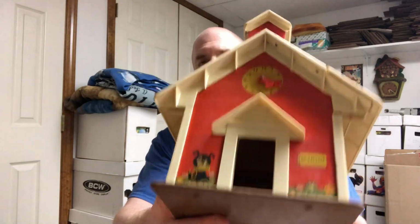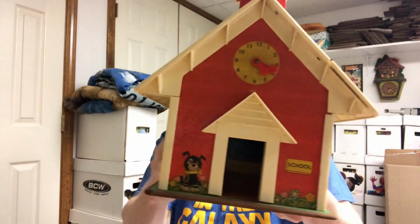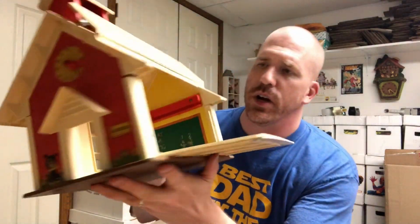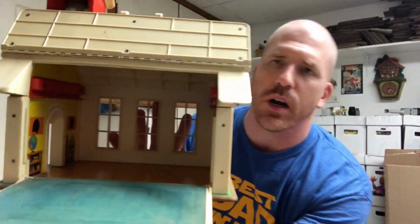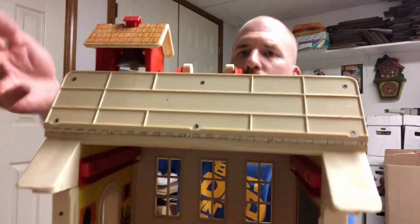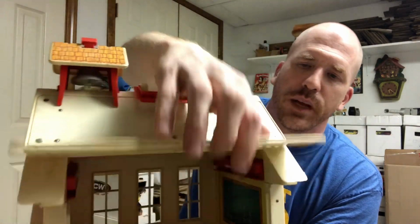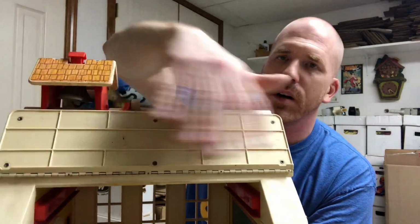Nice little fun project. This was filthy right here, so I got that all cleaned up. In addition, even inside of it was pretty dirty. You can't really see that well because it's a little dark, but I wound up reaching my hand in there and cleaning that out. It's amazing how many parts there are to this. Even this, when I flip this up, was all covered in dirt, so I got that all wiped down.